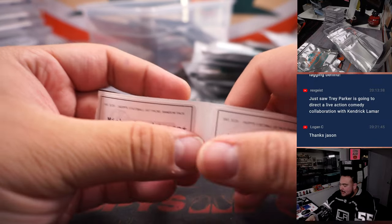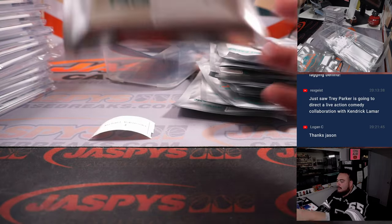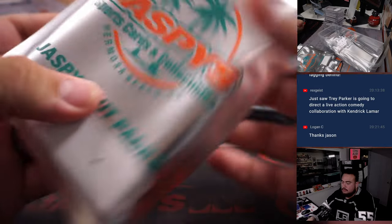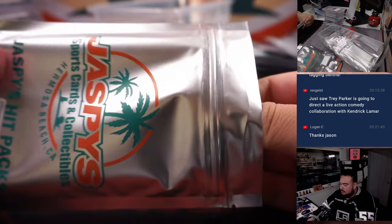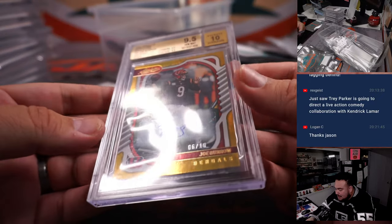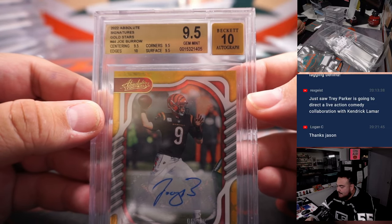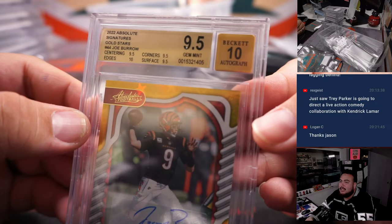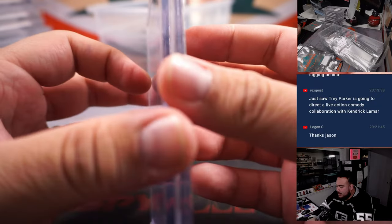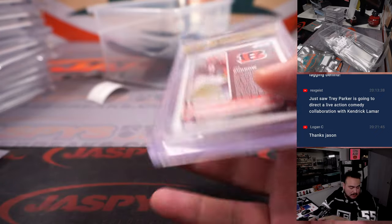All right, Michael Robinson, last pack mojo, pack four. And there goes the Joe Burrow, 2022 Absolute. 6 out of 10 autograph, graded a 9.5/10. And a gem plus too. Really, really rare on these Absolutes because they're a little bit thicker cardstock, always a little beat up. So very, very nice hit there.